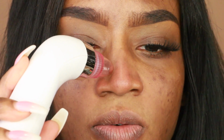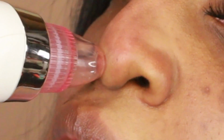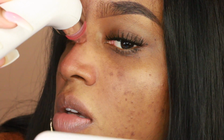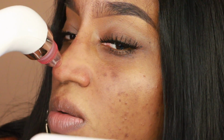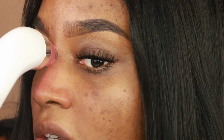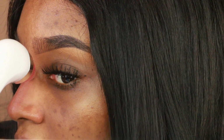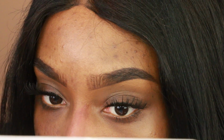Ew, there's stuff in there though. Yeah, I have this on 1 right now and it's intense. Yeah, there's stuff definitely in there. Let's try to do this little. Ew. There's stuff in there for sure. Oh my god, I had little pimples right here. And they're gone now. Ooh, that one almost came out. I have a little whitehead right here. Did it come out? Ew, there's a ton of stuff in there.